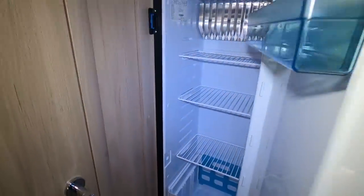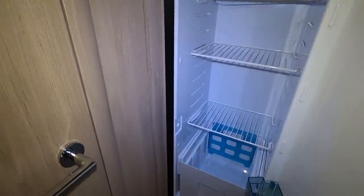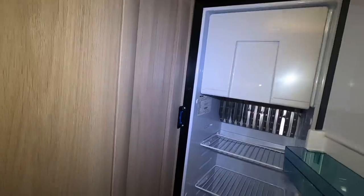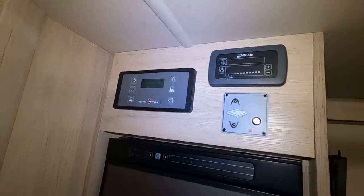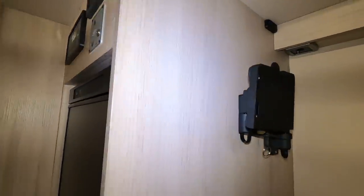And a fridge, actually with the door on the wrong side. That opens the wrong way for me. Let's hope you can get that changed around. That makes it a little bit awkward. Got the controls up there. Your TV points here. It's like a little cubby hole there.